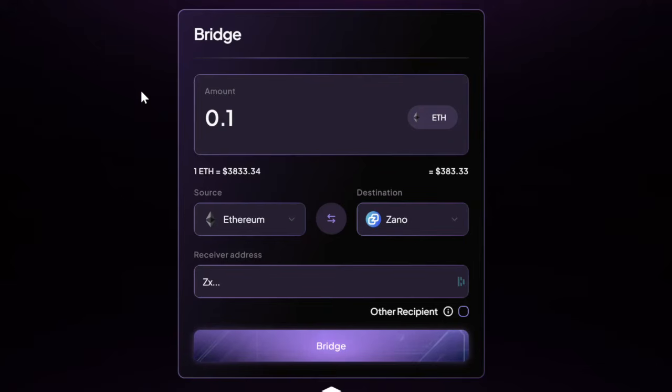Right. And that's with ETH. BNB, I assume, might be a little bit quicker, and Bitcoin might be a little bit slower because of those blockchains. Yes. Okay. All right.